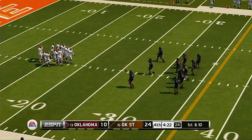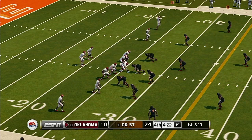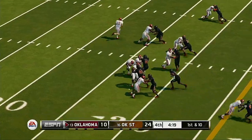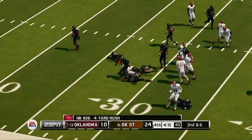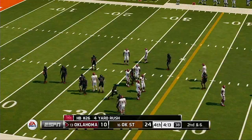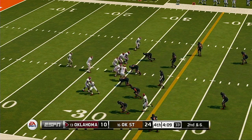Their last drive resulted in a punt, so let's see if they can put together something a little more promising here. And they get nice yardage on that run. That's a deep ball. That makes it 7-6.